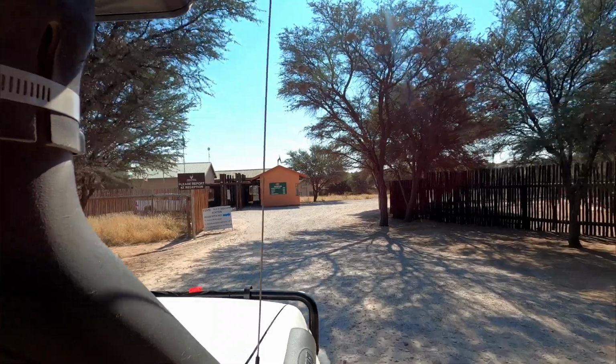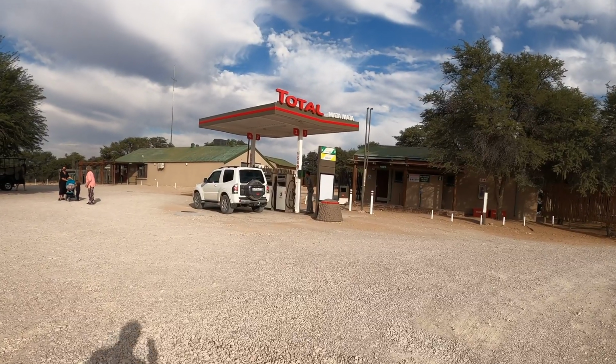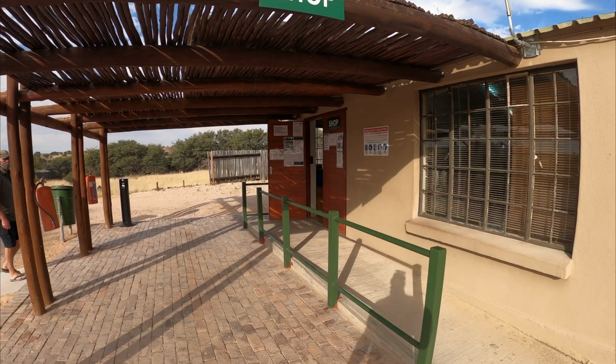Matamata is quite a compact camp, not very big, and boasts very much the same facilities as Two Rivers Reception, where you can book game drives 7 o'clock in the morning, 5 o'clock in the afternoons. Those times are seasonal. It's got a petrol station as well. The fuel is exactly the same price, as well as compressed air, and a little shop with the basics and slightly overpriced. It also has a game hide for game viewing and a swimming pool.